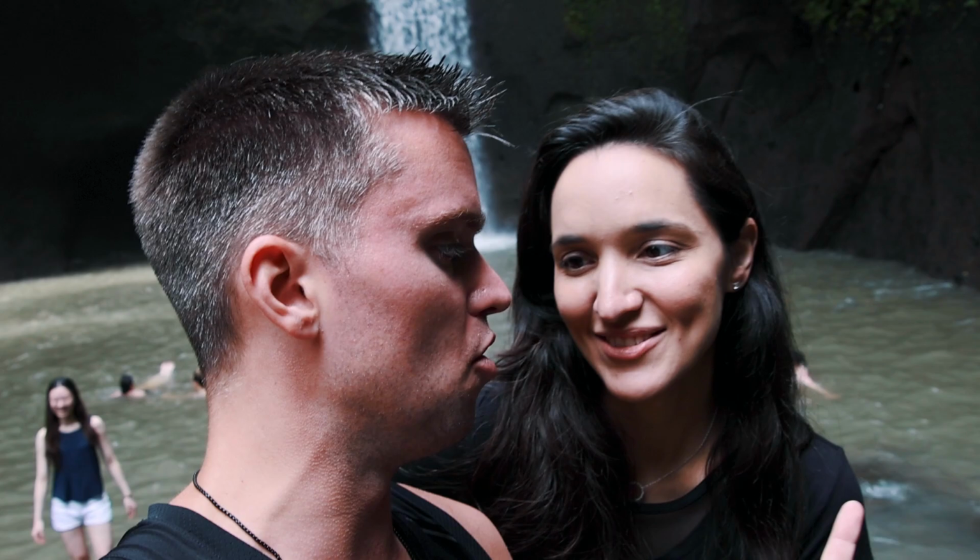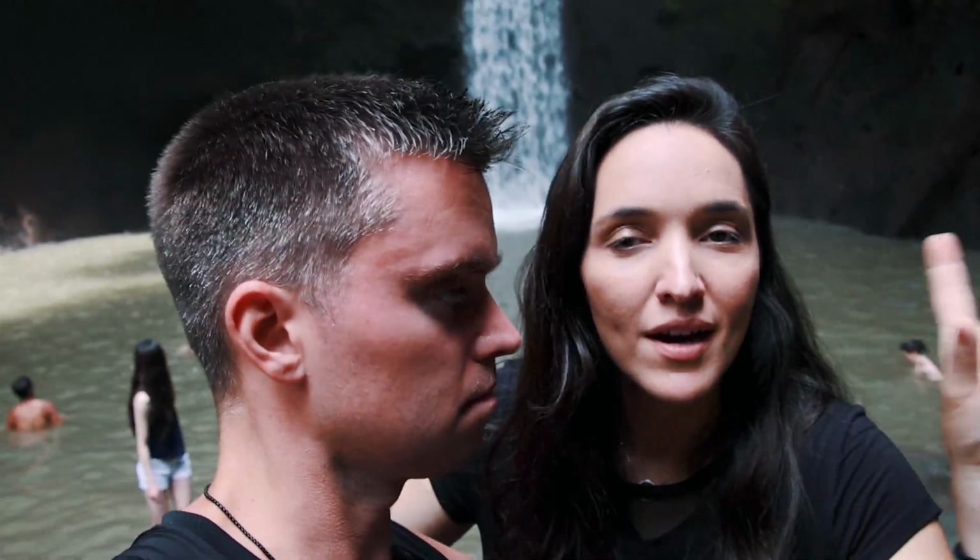But also, from online, a lot of the photos looked like a little bit more blue crystal water. Here it's still clean, but it's just more muddy, right? So it gives us this greenish brown look. It could be the time of year, as we're approaching the rainy season. So maybe it's a lot more blue and surreal as you see on Instagram. But it's beautiful, just not as blue as you may be expecting. Yeah, but still definitely nice.